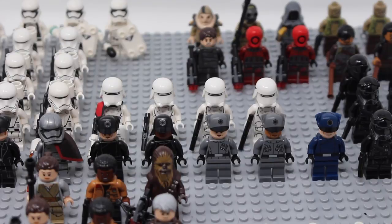Then we have kind of a small little collection of the First Order Snow Troopers. These guys were hardly in the movie, and they only come in 2 sets, the Snow Speeder and the Snow Speeder Microfighter. And that Snow Speeder was in the movie for like 10 seconds, so really these guys don't get too much love.